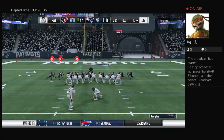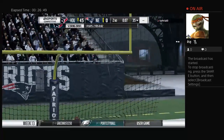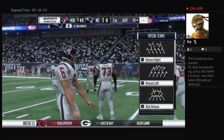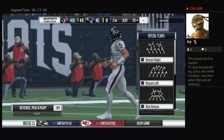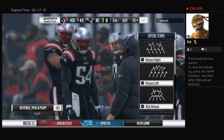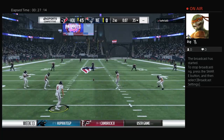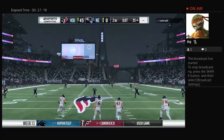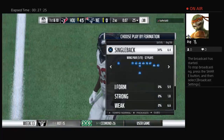The call is to go for 1 and kick the extra point. And the rout is on here in this first half. Set now to kick this one away, and off it goes. And this will not be returnable. It's out of the back of the end zone for a touchback.